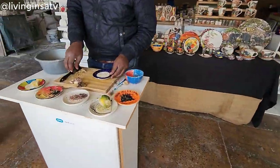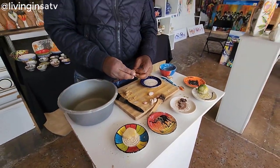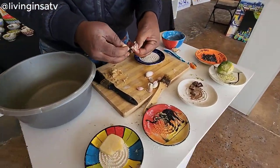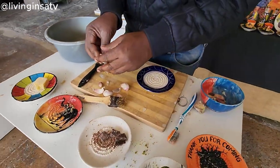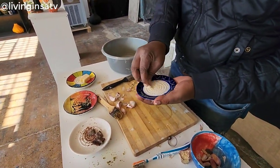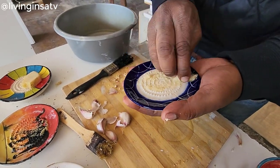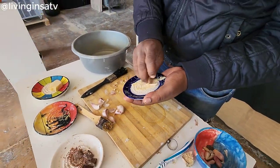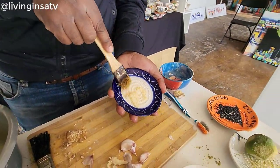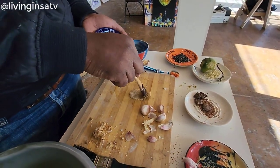I'm mesmerized by this. Okay, this is a grater that can grate almost anything. So with this one, after you peel your garlic, let me quickly peel it. Take your garlic, and after you peel it, just rub it on the plate. Circular motion, up and down, it doesn't matter which way you go, you get the same result. And with this, it doesn't hurt your fingers or your knuckles. Take a brush, we collect whatever you've grated. Then you have nice, fresh garlic paste.